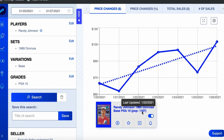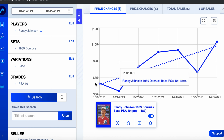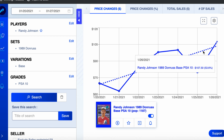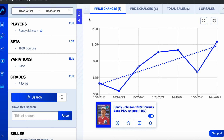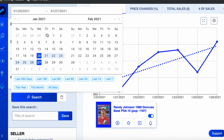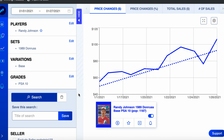1,187 is the population count on this. That is pretty dang low, especially for the junk wax era. As you can see, this baby down here is going for $69.70. Got up here to a hundo, dipped a bit, went back up to a hundo some. I'm going to actually bring this chart back to the beginning of the month because that's when the baseball market really started to get en fuego.